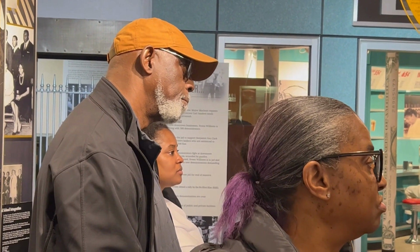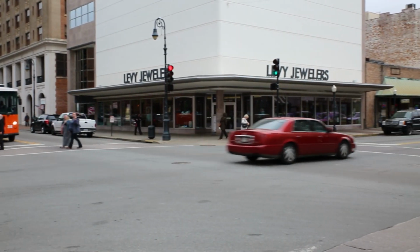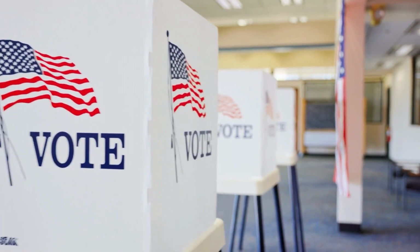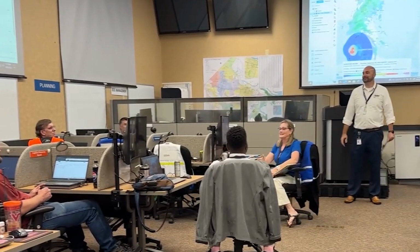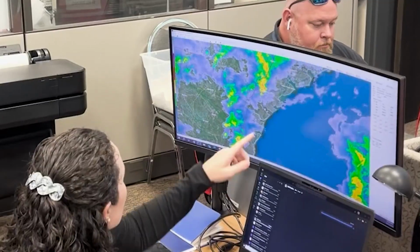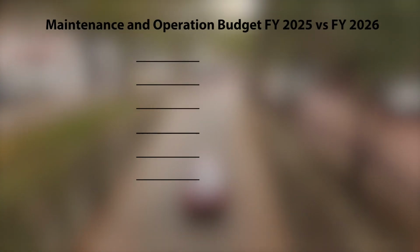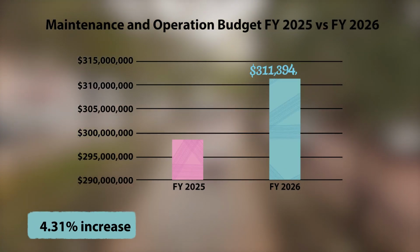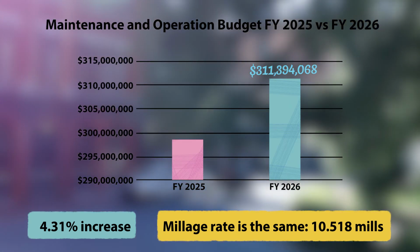On the other hand, all residents of Chatham County, including those who live in unincorporated Chatham, receive services from the Maintenance and Operation budget, also known as the General Fund. This includes the facilitation of elections, animal services, 911 services, Chatham Emergency Management Agency, parks, and other critical services. This year, the proposed budget for the General Fund is $311,394,068, which is a 4.31% increase over last year's budget.